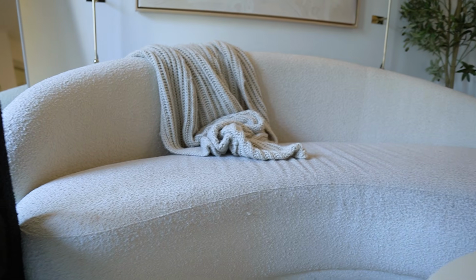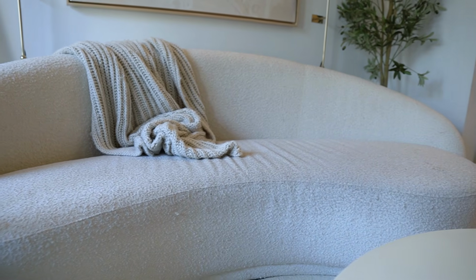So I really love how cozy my living room is. My interior stylist actually picked out a lot of things here. I actually bought my couch. This couch is from All Modern. It is a boucle curved couch. I think it's so beautiful. It gives a nice 70s feel, but also very modern.